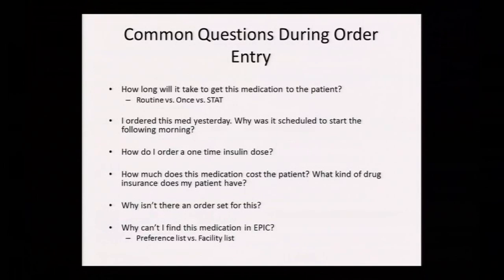Another thing you can do is save your own version of an order set so that it's pre-populated with the way you most commonly use it. That's what we advise providers to do, especially with the insulin order set, because there are other things built into an order set. It's not just meds. It'll have nursing instructions and labs, and if you don't want to click through every single thing on this long order set, you can save it so that maybe labs aren't always pre-selected every time, for example.